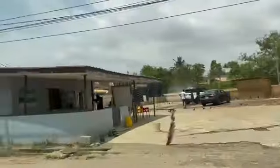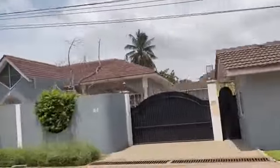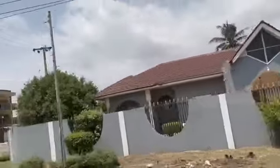So just giving you a little bit of scenery here. Currently 31 degrees today in Accra, Ghana. So come home to Ghana, guys. Come home to Ghana.